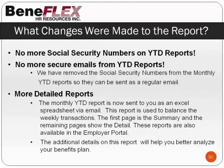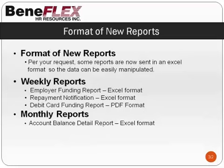Now, they have lots of additional details over and above what you used to have, and you can use the meat in these reports to go through and analyze your benefits more effectively. Now, we mentioned a minute ago that there are some new format enhancements, and those format enhancements include the ability to much more easily manipulate your report data. That was something you asked for, and we heard you.